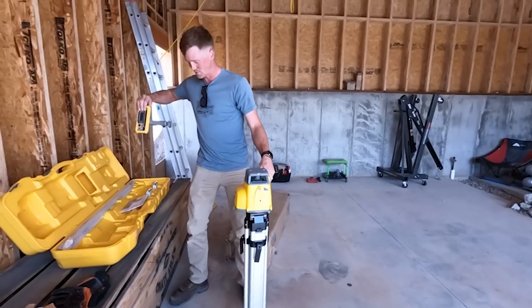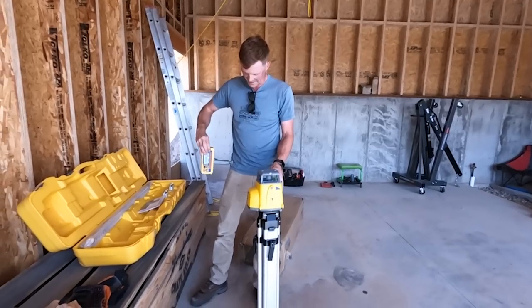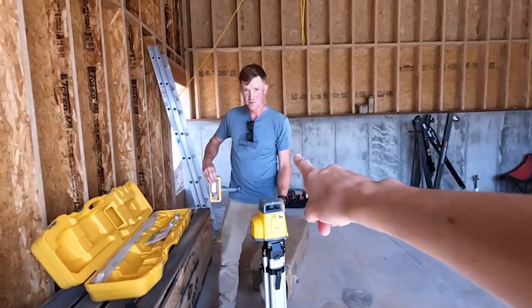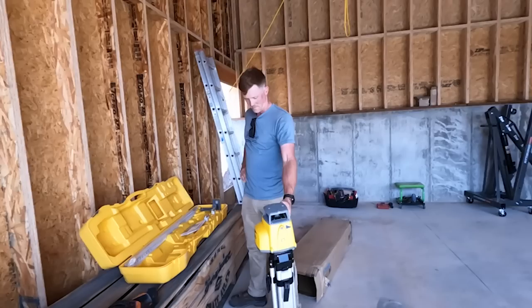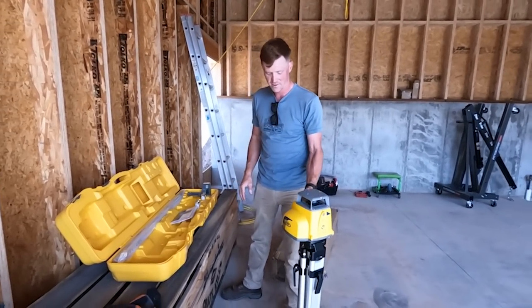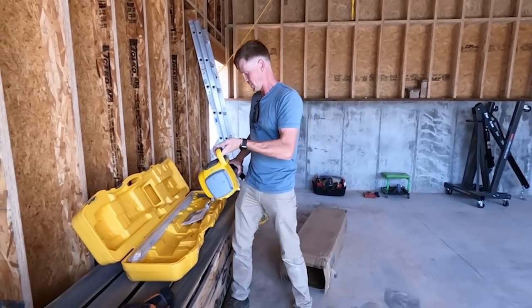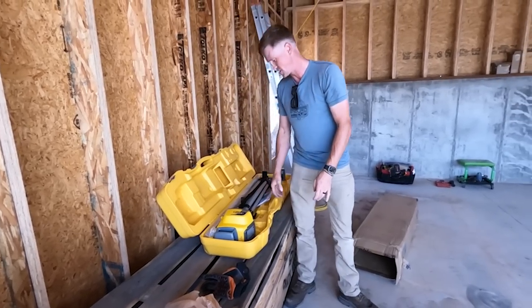And then this is a receiver, that little red zone right there. It receives the laser. This is for excavating before concrete, to make sure that our forms are at the right height and to make sure that we've excavated down far enough. It's a lot of purposes that we have for that.